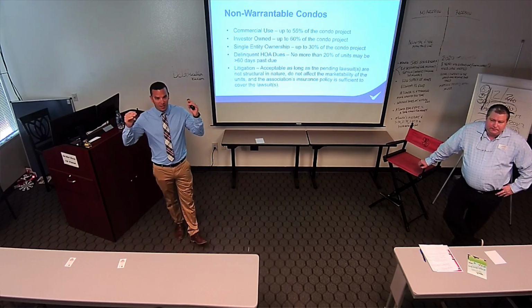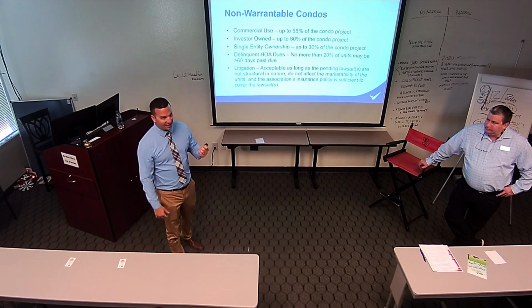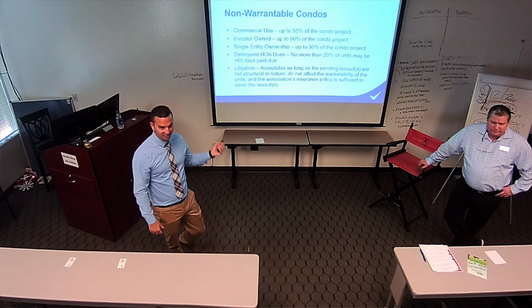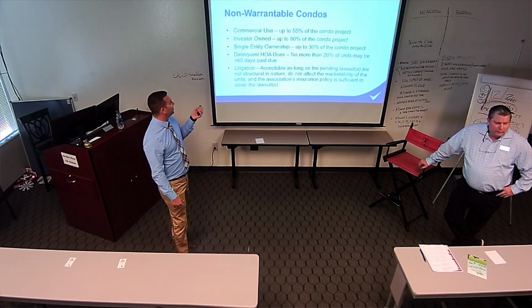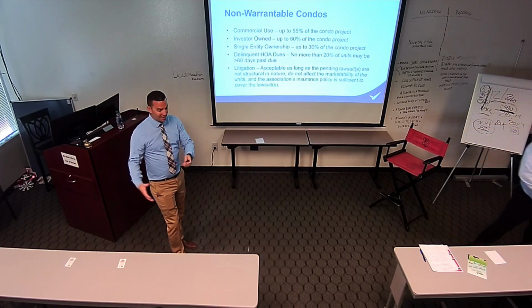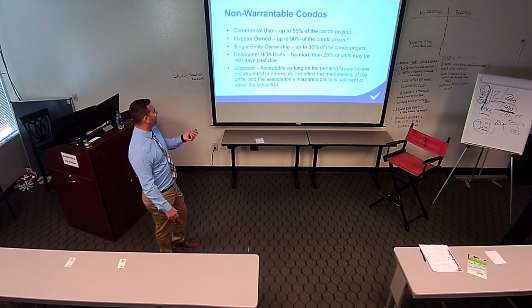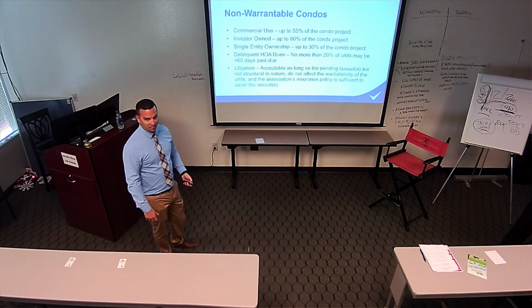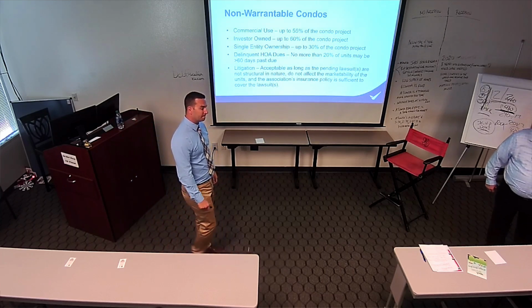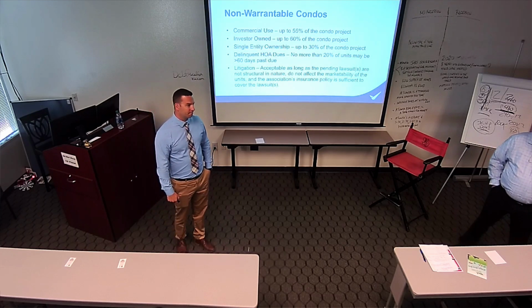And there are some weird things you wouldn't normally think of, like investor owned or commercial space. And again, these non-warrantable condos are outside-of-the-box condos, like mixed use, live here, work here, play here. Do you think a place like Avalon underneath your condo would help support it? I don't know, that's weird.